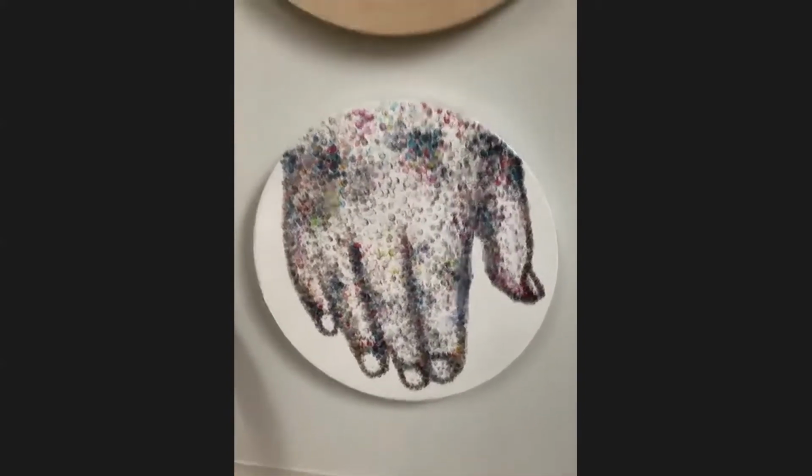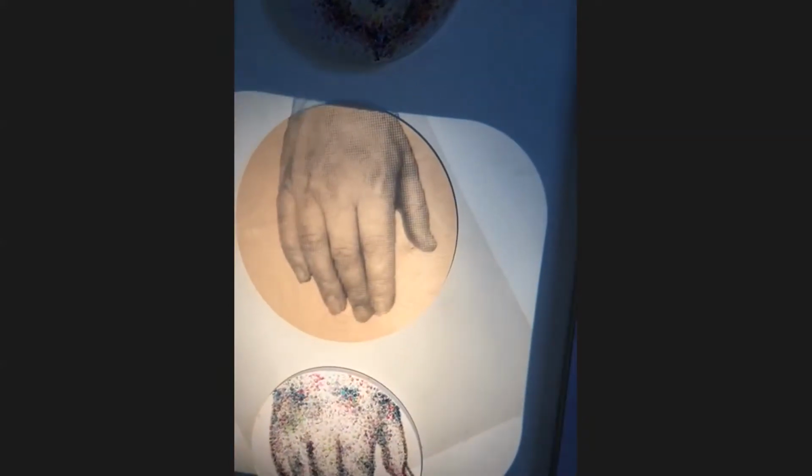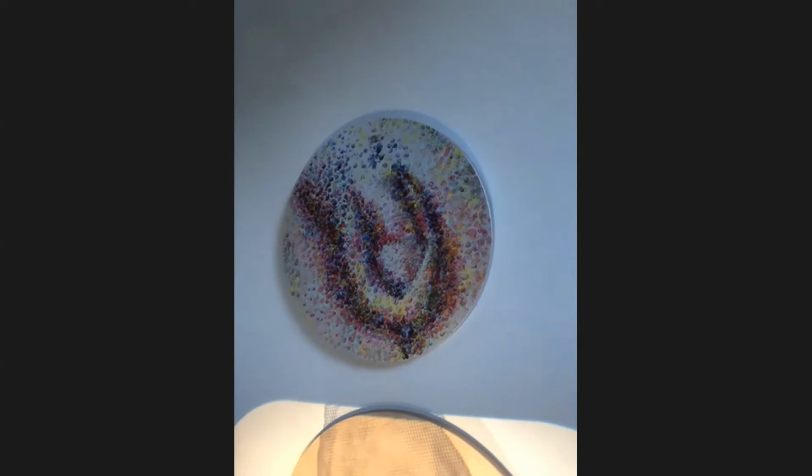So this is the hand that I'm working on. What I do is I use a projector, and I put a photograph on it and project it onto the surface like that. And then I use the density of the pixels to determine where I'm going to dab more and where I'm going to dab less, so that I can get an image that looks like the hand, like that. And then I'm also working on this one, which you can see is a penis, because that's also part of my work.